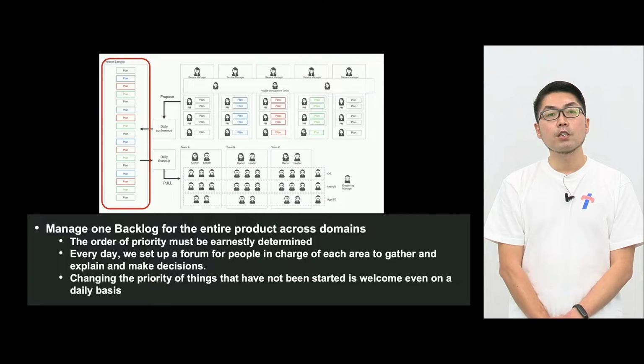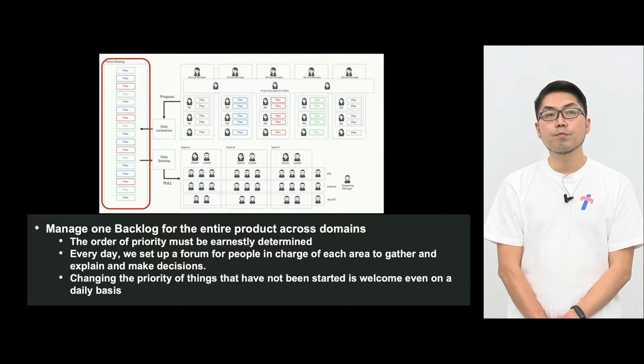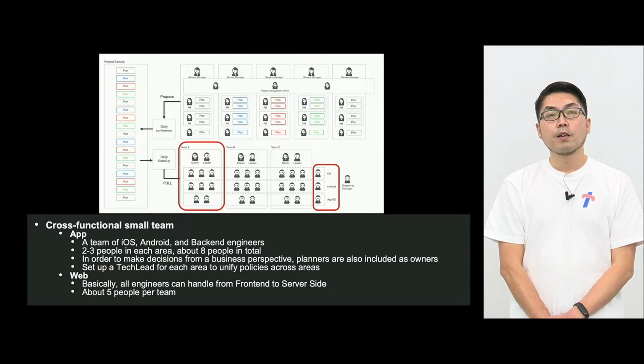In order to set the priority, we have the service managers gathering together in a meeting. We do this every day in order to set the priorities. So whatever is listed here as a priority list, before the team starts working on it, it's okay to change the priority anytime, even on a daily basis.